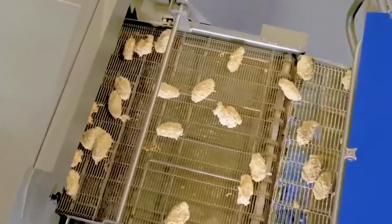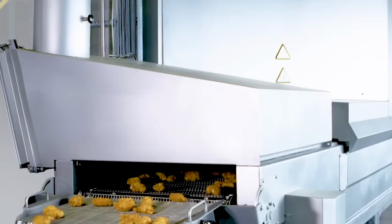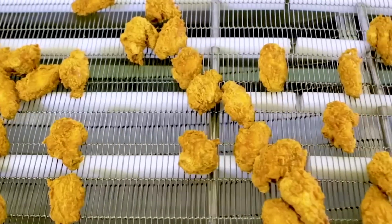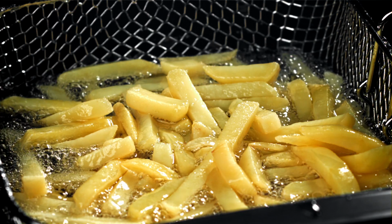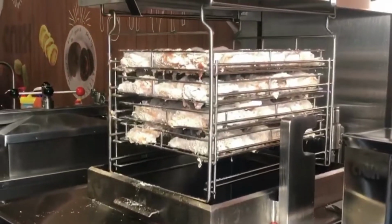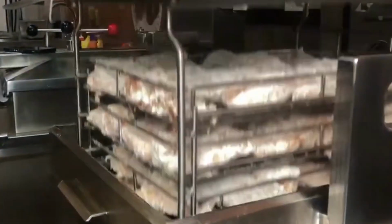Then it's pressure fried, a method that locks in juiciness and produces a crispy outside. In the food industry, KFC's trademark pressure frying process is groundbreaking. Pressure fryers, unlike conventional fryers, cook the chicken in an enclosed chamber, reducing cooking time and allowing the tenders to be cooked evenly on the inside and exterior.